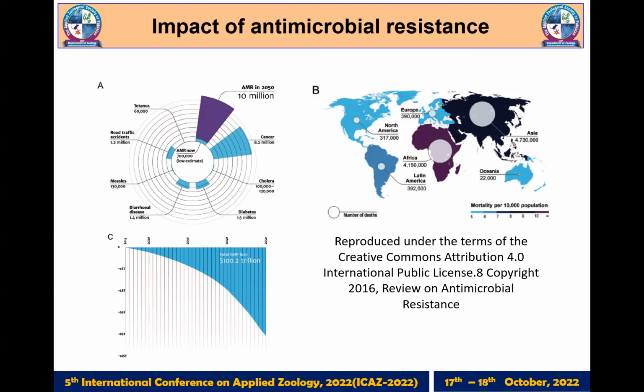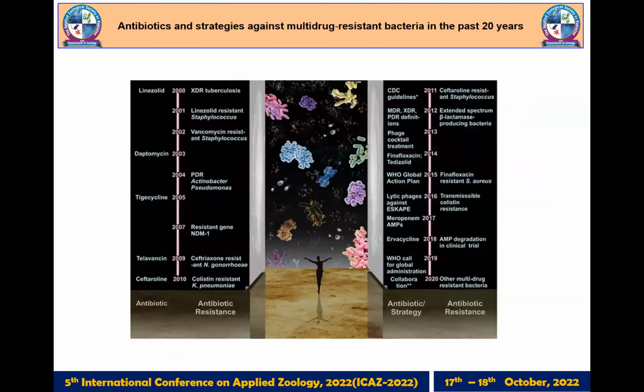Here I show the impact of antimicrobial resistance. As you can see here, antimicrobial resistance in 2050 can reach 10 million deaths, which is more than cancer and even more than diabetes or other serious diseases that we have now. It will also develop around different countries. Here I bring the antibiotics and strategies against multi-drug resistant bacteria in the past 20 years, as you can see. Among each resistant bacteria, different antibiotics were developed. Recently, we can see that for different antibiotics against different bacteria, the rate of resistance to these antibiotics has also increased.